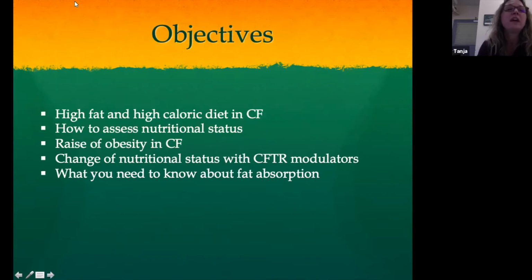The objectives of this talk are, first, to lay out where the idea of this high-fat, high-calorie diet in CF comes from. Then I want to give you some know-how on how to assess nutritional status, and some data about the rates of obesity in CF and how nutritional status changes with CFTR modulation. And then, hopefully useful for your basic understanding, because in the end I'm a physiologist too, what you actually need to know about how fat is absorbed and how important fat absorption is in CF.